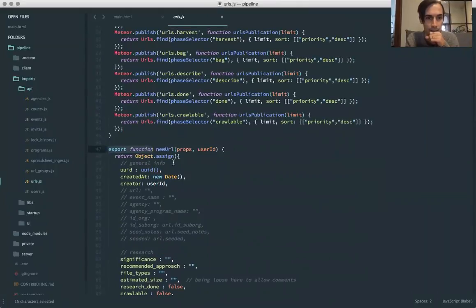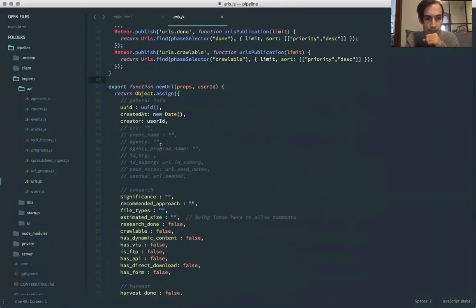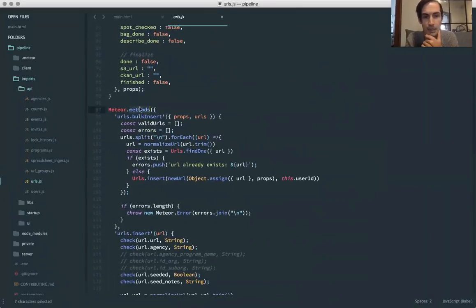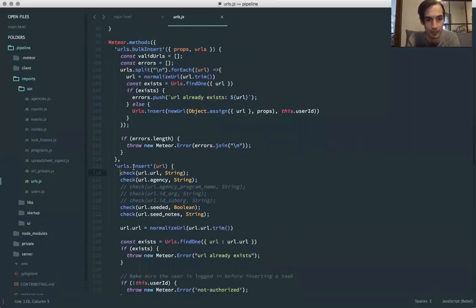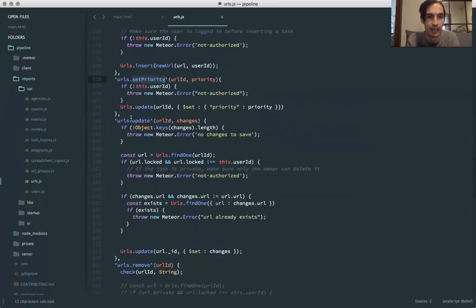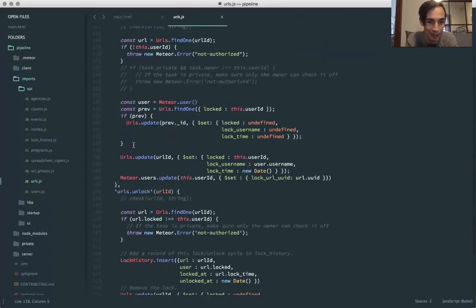And this is all just definition for making a new URL that has a blank set of values that we need. And then this Meteor methods is definition of stuff that you can do to URLs. So this URLs.bulk insert, URLs.insert, .set priority. These are all actual methods. Meteor asks that you namespace them with this dot thing. I'm not a massive fan of that, but it is what it is. So we roll along with that.